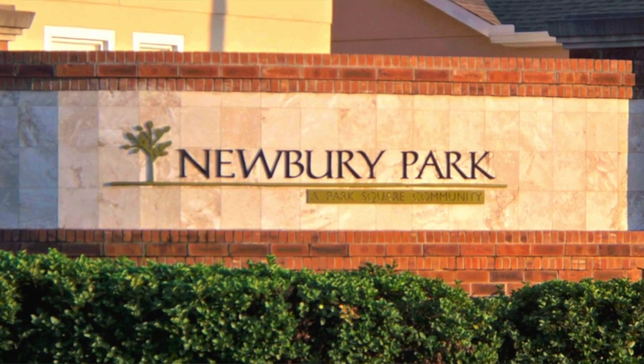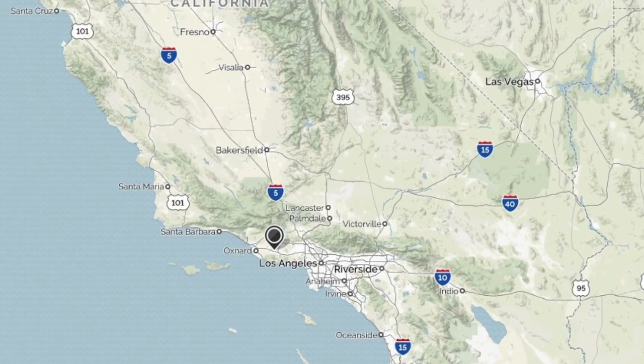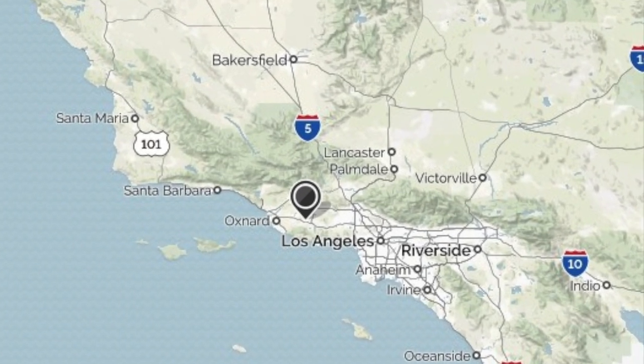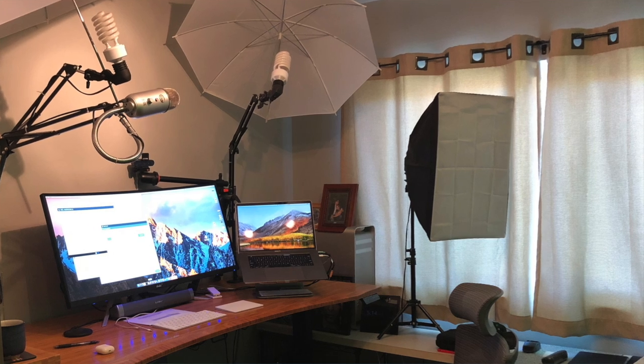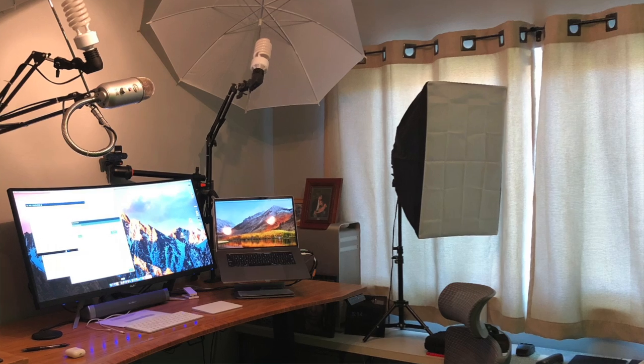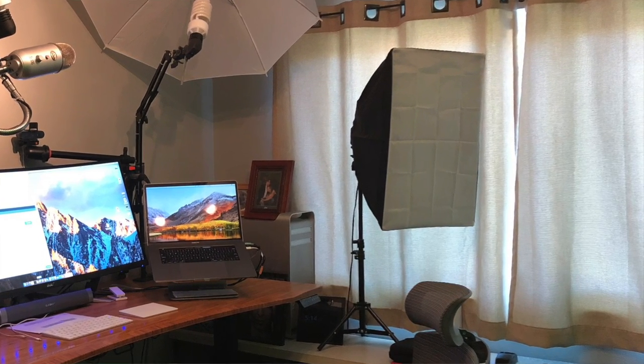I live in Newbury Park, California, which is part of Thousand Oaks, which is north and west of LA, along the coast, but over the mountains. I've got the studio lights on now, so it's quite bright. I do have a window over here, but I usually leave it covered because I get a lot of sun coming in there, and it gets very hot.